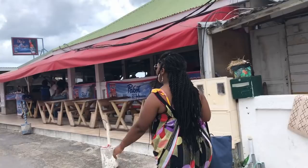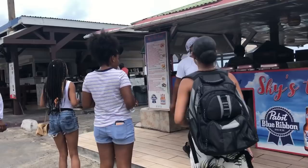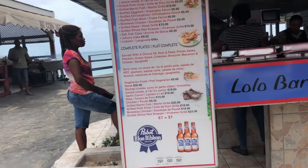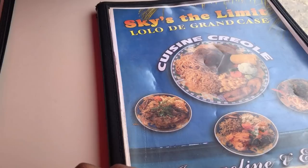There's this restaurant, kind of bar right here, and I see an ice cream place on down. We got a beach back there. So yeah, we're just walking. So this one's called Lolo Bar and Restaurant. Okay, here you go. Here is where we're eating, called Sky's the Limit.